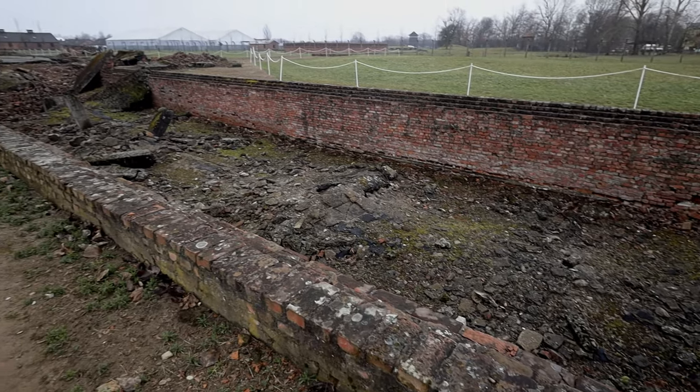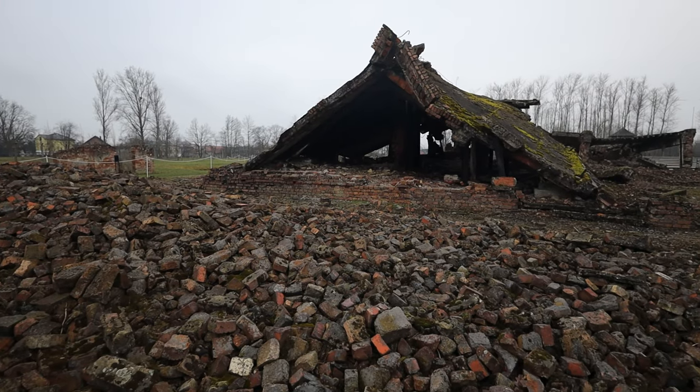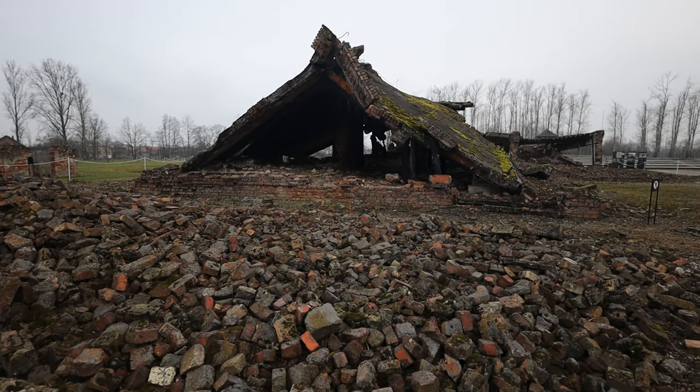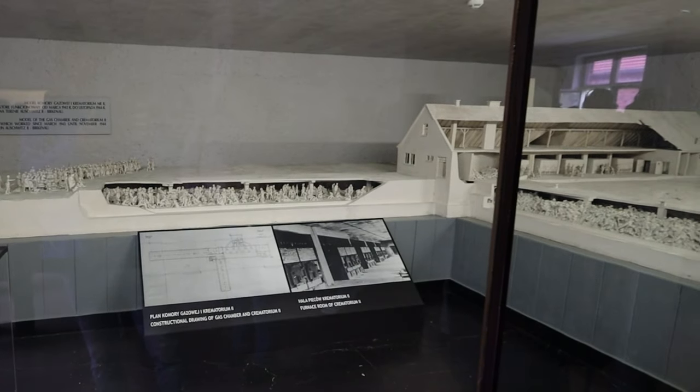We just left the gas chambers that were built here and the crematoriums. They were all blown up by the Germans before they left, but we saw a scale of it in the other camp, and you could just see how big it was. The gas chamber we were in, they would kill about 800 people at a time, and in these gas chambers, and they had four of them, would kill 2,000 people at a time every 30 minutes. It's just so unbelievable.